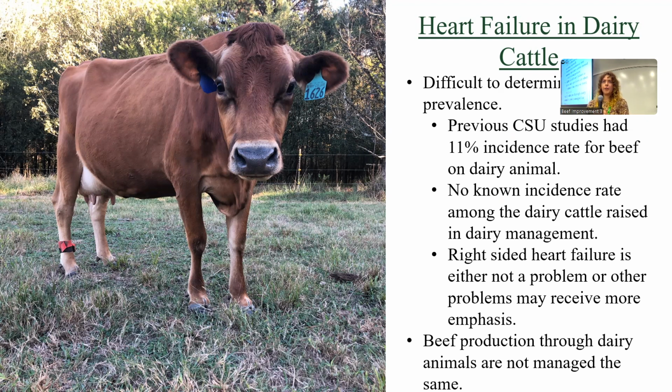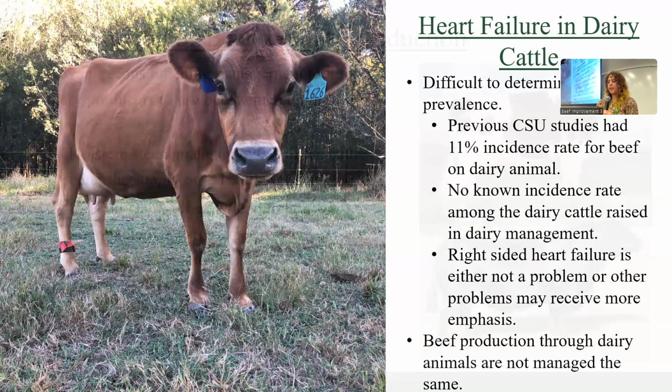But it's also important to note that when we're talking about types of cattle, they're almost very different animals, even though they're all cows. They're not going to be managed the same way that a beef producer manages. They're not going to just jump into dairy producing and vice versa. And so they're almost treated as two different animals. And now we have that kind of overlap with our beef on dairy animals.